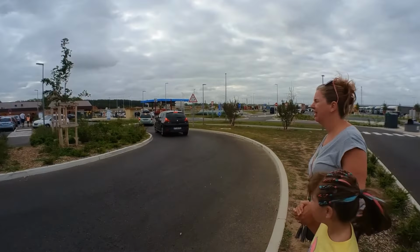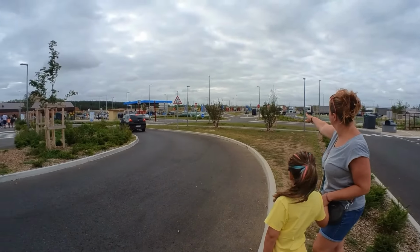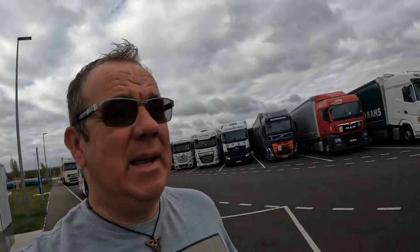Oh, I think. Oh, well, I'll move it then. Claire's just found where the lorries are and stuff. Yeah, it's over there. So I'll go and move it. Yeah. So I'm still not sure whether I've managed to park in the right place anyway.